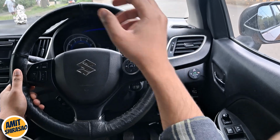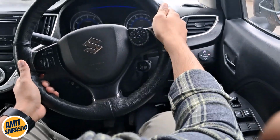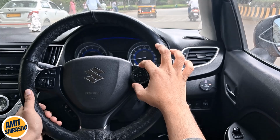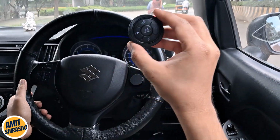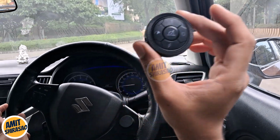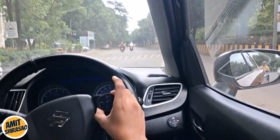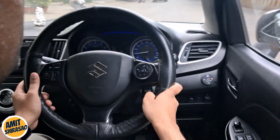That's it. Now my main feedback to the company is that I have to once again press the brake, and see, it got disengaged. Under emergency it always gets disengaged, so no problem there. Now my feedback is that I have to move this dial around a lot, so it should have been a little more sensitive. They say when you move it in any direction and there's one click, it means 2 kilometers per hour. So I'll show you how the click is. This is one click, this is another click. If you move that much, then 2 kilometers per hour will be increased or decreased. So I wanted it to be more sensitive.